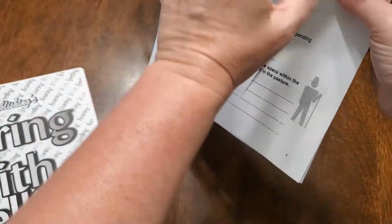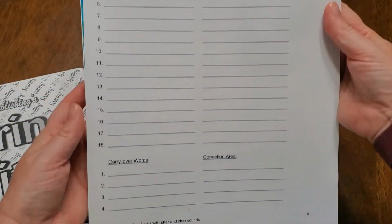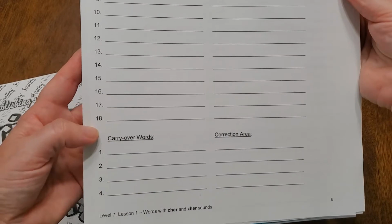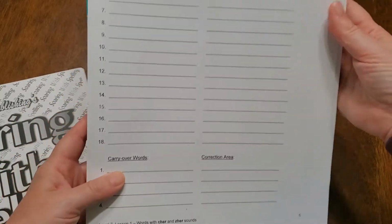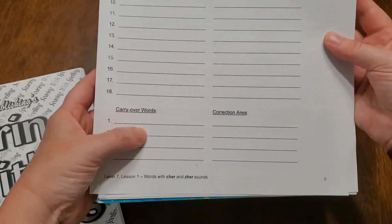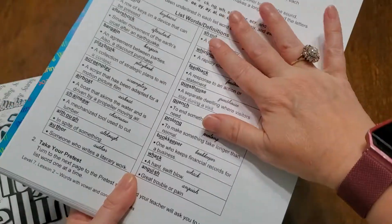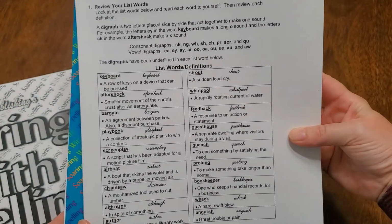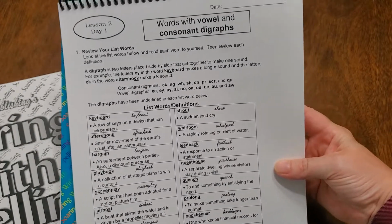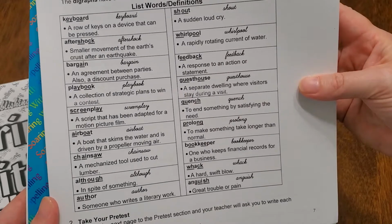And then here is your spelling test. You have 18 words here. Last year we had 16, so this year we have 18. And then here's where I was talking about the carryover words. So if they miss a word up here, you can write it down here for them. And then when you're working on the next week, you can flip back and have the carryover words down here for you. And so here's lesson 2, the next week.